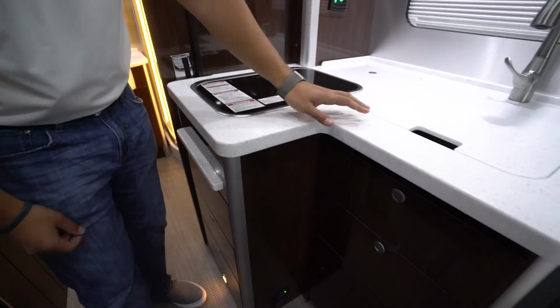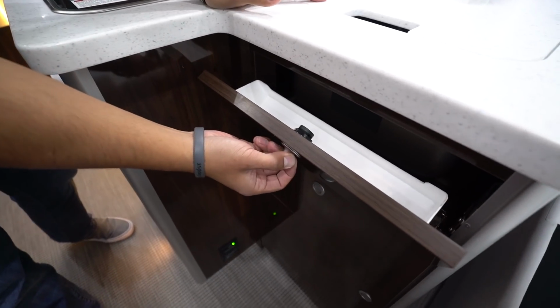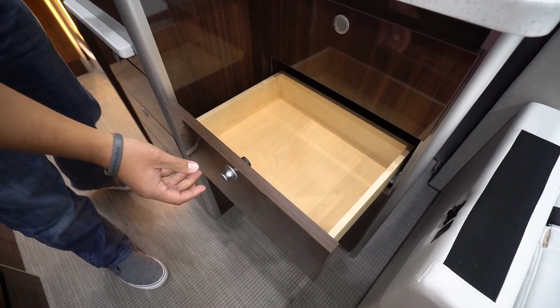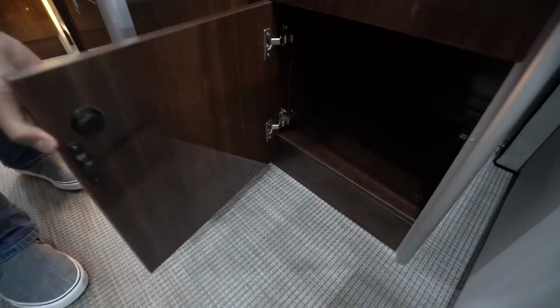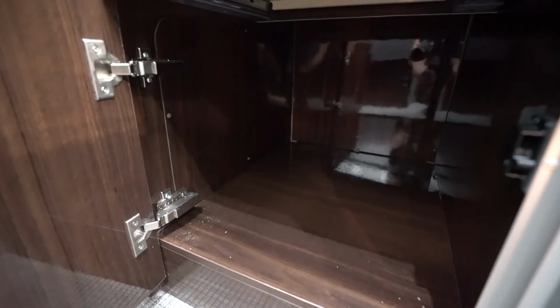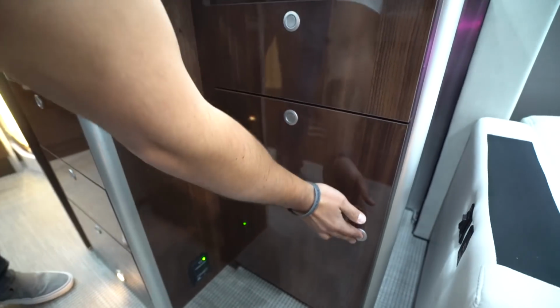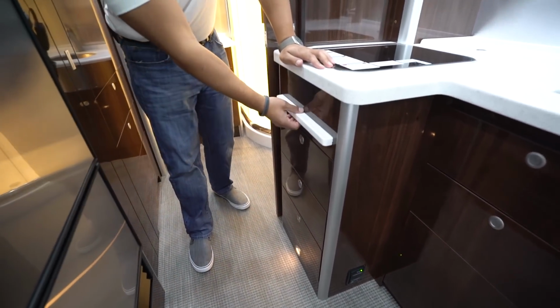And then if we take a look underneath, this one is just a drop down. Obviously, they can't put a drawer here because the sink is in the way. And then right underneath that, you have a little drawer space there. But under that, I really like this one. You get a deep storage space right there, which in my opinion is great for some of your pots and pans. You'll notice your propane detector right down there. Hopefully that never goes off on you.